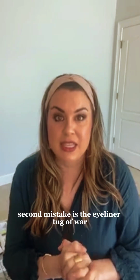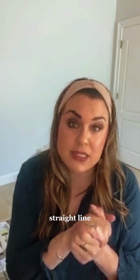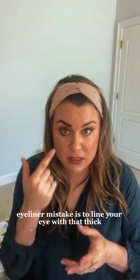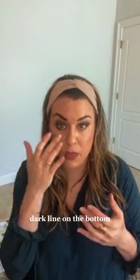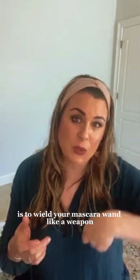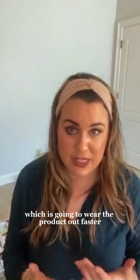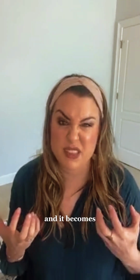Second mistake is the eyeliner tug-of-war, where I was pulling on my skin to try to create a straight line. Instead, I showed you how to use the pinky trick. And part B of the common eyeliner mistake is to line your eye with that thick, dark line on the bottom. Mistake number 3 is to wield your mascara wand like a weapon and pump it back and forth inside the tube, which is going to wear the product out faster. It's going to trap air in the tube, and that's when it dries out your mascara and it becomes clumpy.